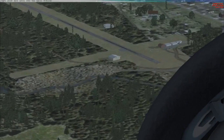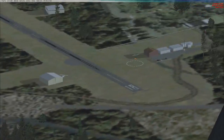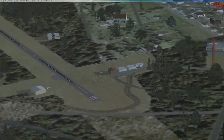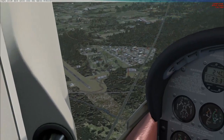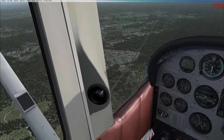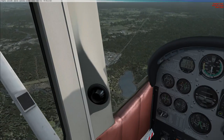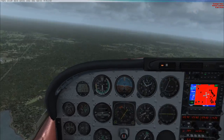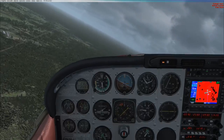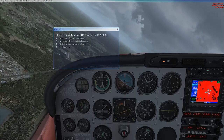Oh joy, looks like the winds favor... Oh crap. Oh, okay, that looks like about a 10 knot wind, and it is a crosswind. Since it's a crosswind, we'll take runway 18, which will be slightly less problematic. Alright, so we need to enter the left pattern for runway 18. We'll do that by turning south. We'll select runway 18.